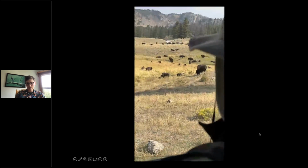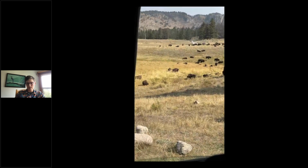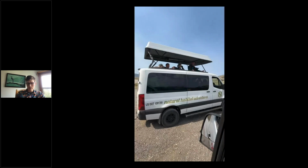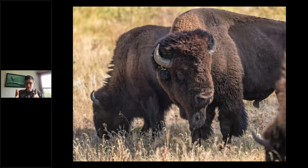And for photographers, this is really amazing. That viewing platform that you're standing on gives you a ton of stability with your camera to be able to rest the camera there and use that like a monopod for taking incredible pictures. And this was one of the interactions that I loved, that I got kind of a sequence of shots.